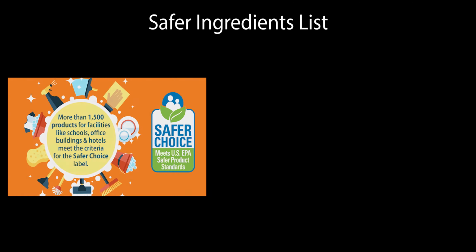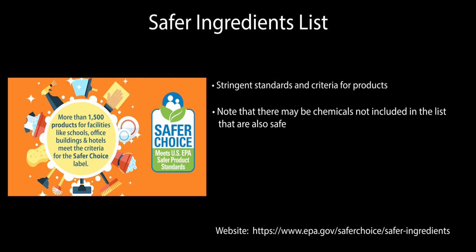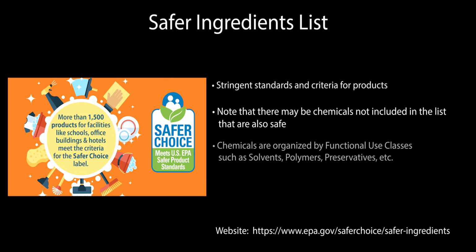The EPA Safer Chemical Ingredients list includes safer alternatives that have been evaluated through the Safer Choice program. Safer Choice restricts product VOC content based on the most stringent government criteria. It also doesn't allow products included in EPA's list of hazardous air pollutants. It is possible there are chemicals out there not included in the list that are also safe to use. Chemicals in the list are organized by functional use class and are also classified using 4 different codes.